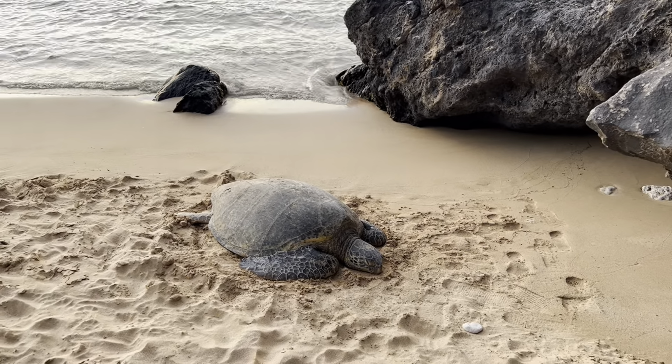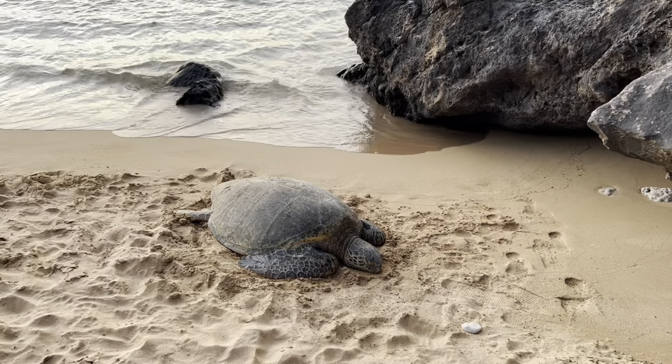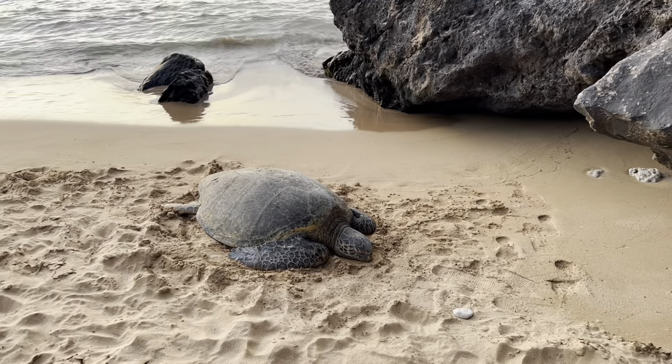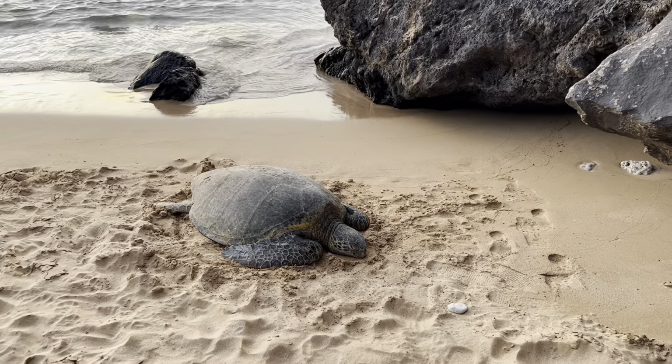Holy cow, look at this guy. He's definitely way bigger than the leatherback turtles I saw in Ecuador last year that had just been born and were making their run for the ocean.